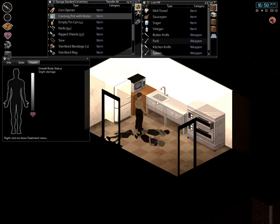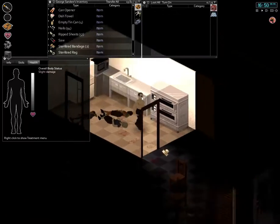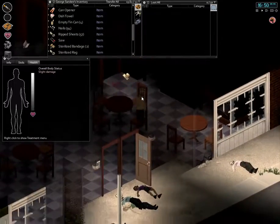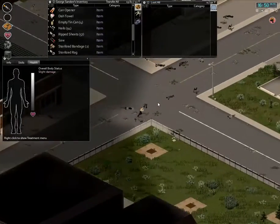Water bottle. I will take that just on the off chance that I get wet. By the sounds and the looks of this, I'm going to get wet.